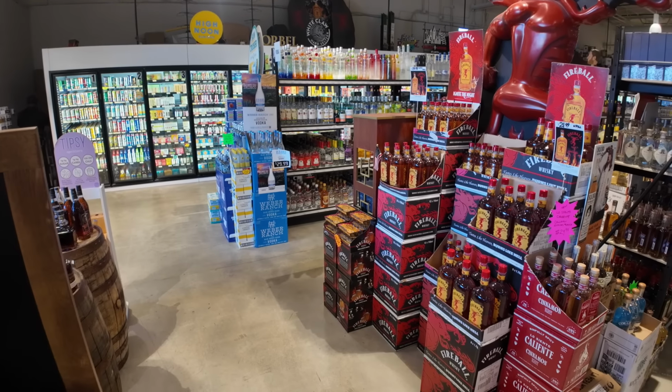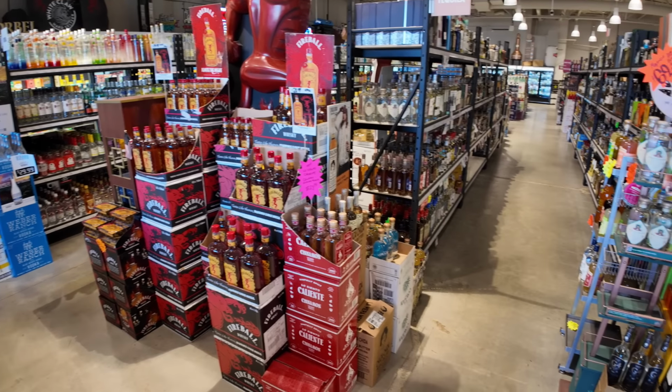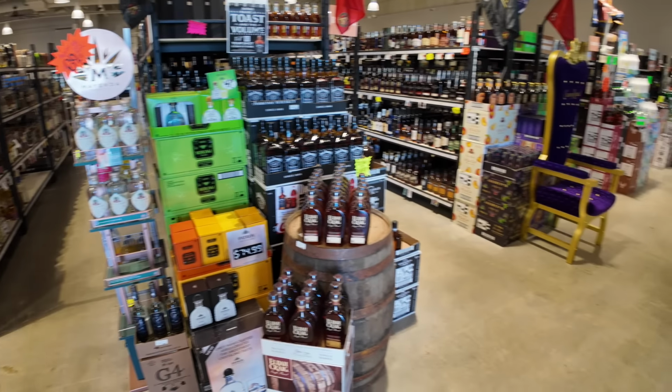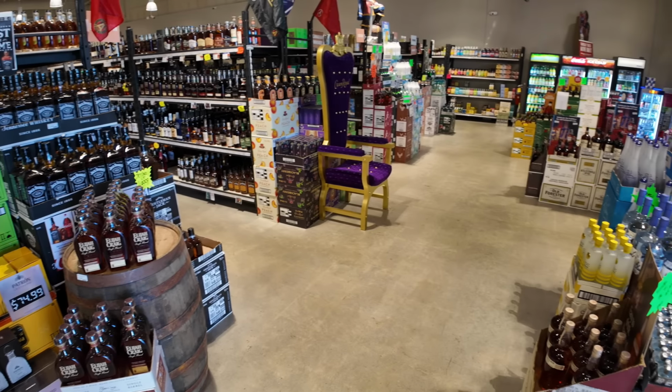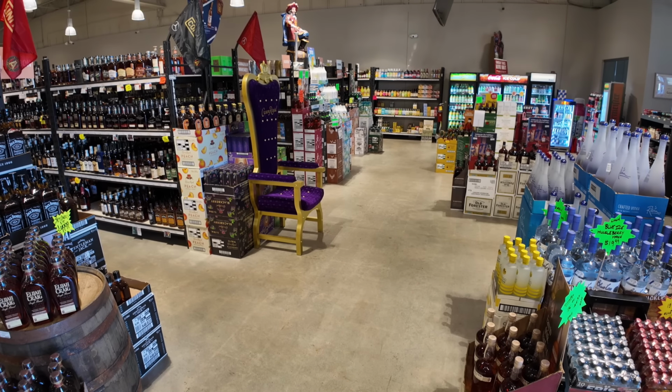And if you're a fan of spirits that aren't bourbon and whiskey, they have a lot of other choices for you too. Let's look at them. We can see their coolers down on the end, and there's our vodka and gin and tequila. And then on the end, we've got our scotch and cognac and brandies.